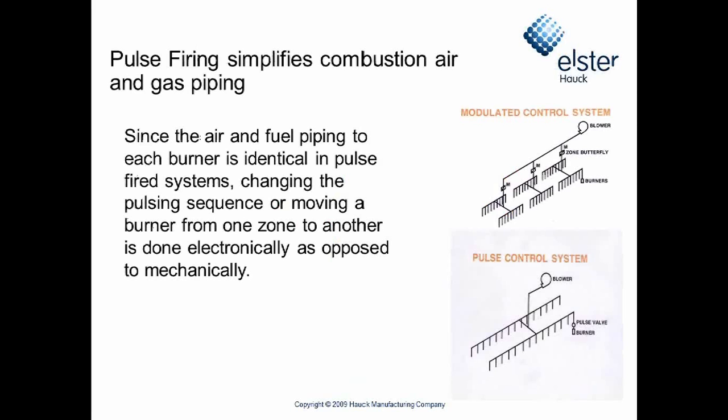Here we show the typical modulating system and pulse control system on the plumbing. The top picture shows your modulated control. You zone your burners. You control a group of burners with a modulating motor, zone air butterfly valve. So you're modulating your air, and your gas is following at the burner, presumably.